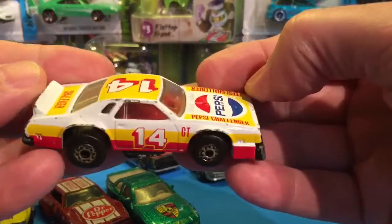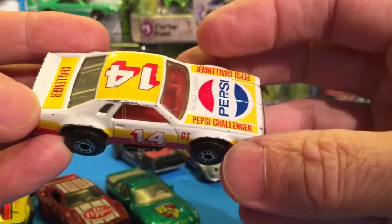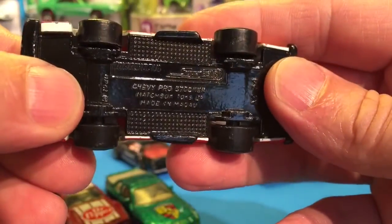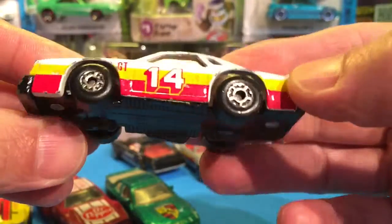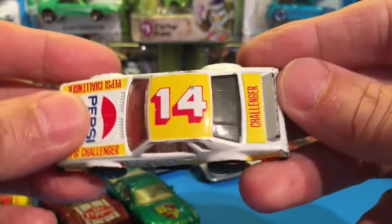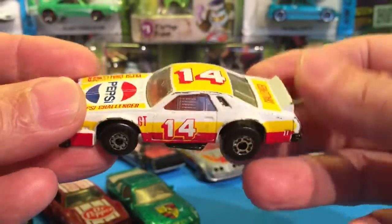Oh, this is all right. This is the Pepsi Challenger, number 14. Let's have a look on the base. It says there, the Chevy Pro Stocker. That's pretty good actually. I've got another one of these. I don't think it's in quite as good condition as this one, so they're getting better.